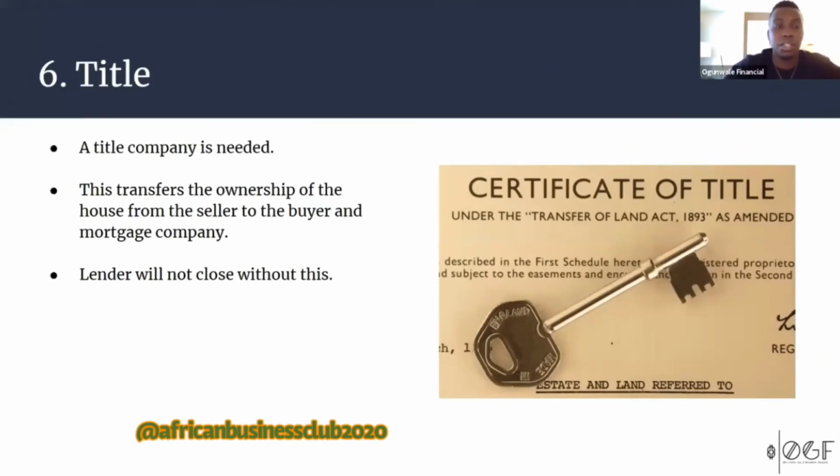You also want to make sure there are no liens on the property. A title company will be needed. So even before you get to the house buying process, you would need a title company. Majority of the time, your realtor or your attorney can recommend one for you.